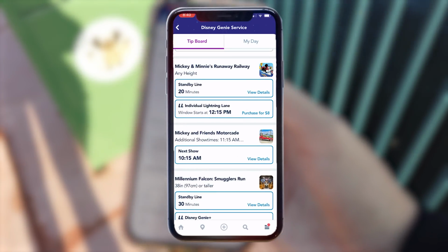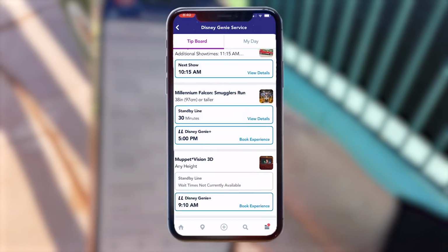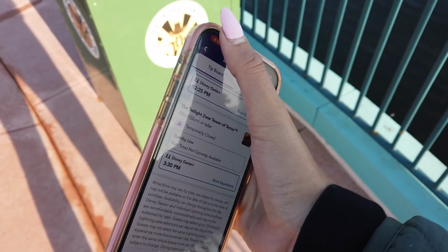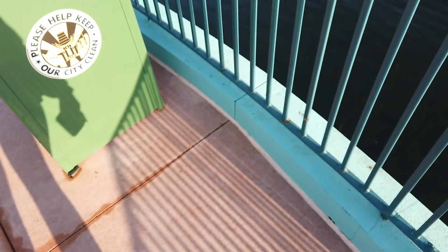I just did a perfect day in Disney's Hollywood Studios, and that's what I did. I waited about 25 minutes first thing in the morning to get on Mickey and Minnie's Runaway Railway, and then I purchased Rise of the Resistance, which I know is steep, but I would rather know for sure that I can ride it, given how many technological issues it has and how long that wait is. I would rather have a time locked and loaded.